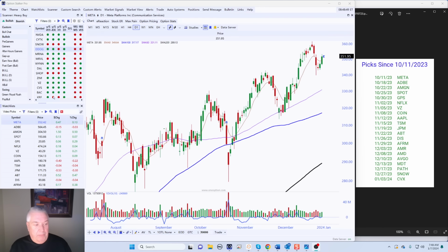So Meta was the first stock that I've got on my list, and that was back on October 11th. And if we go back, we can see October 11th was right in this area right in here.